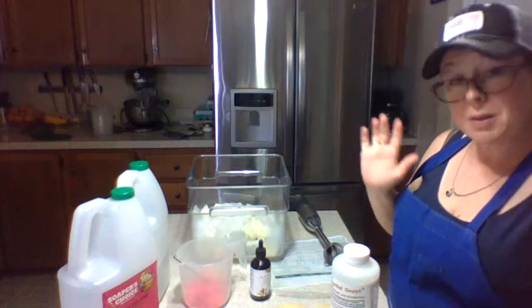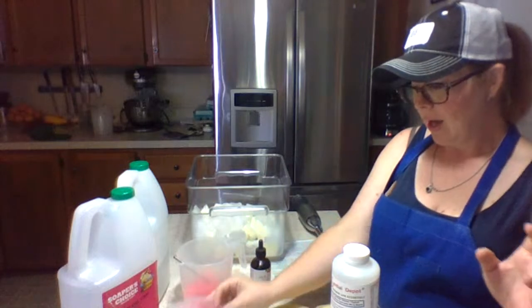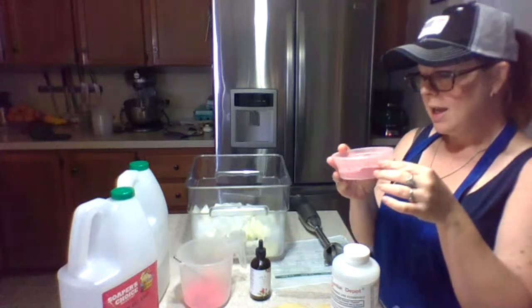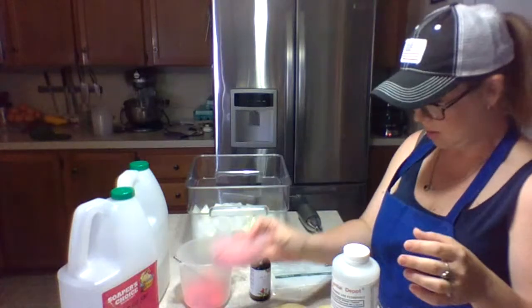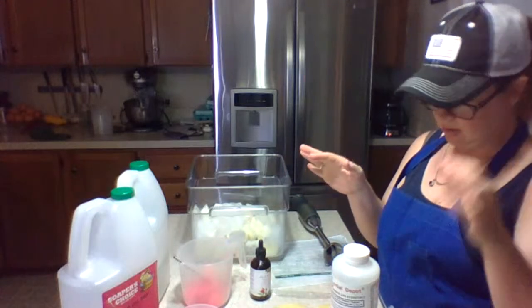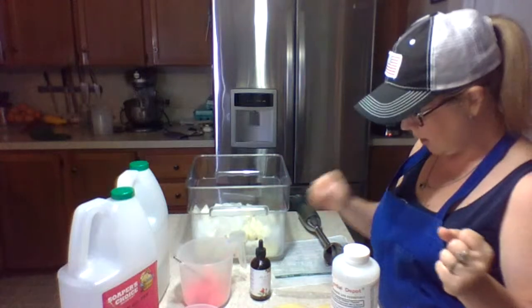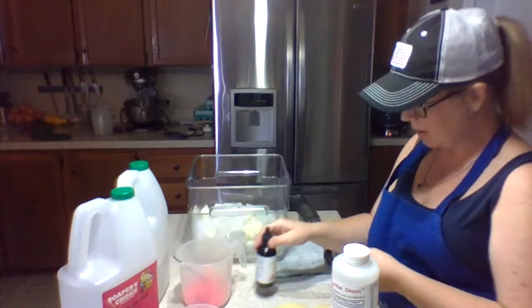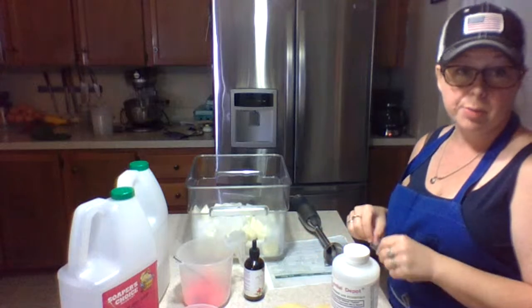And for the pink addition in the soap, this is a French rose clay. It's going to be amazing in the soap. It's a little pricey, but this is going to be a little luxurious soap. I'm also using rose hip oil. It's amazing for your skin, and a little bit goes a long way.